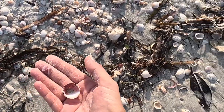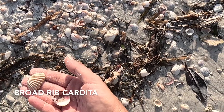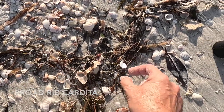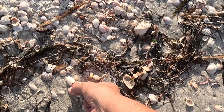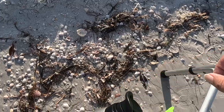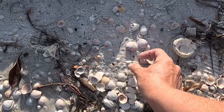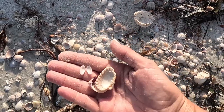Another hinged paired coquina. And a very big Broadwood Perdita. And ooh, what's that? It's the outer body to a mole crab. Super fragile. Oh gosh, how did I miss this? Here's another one. Excellent.